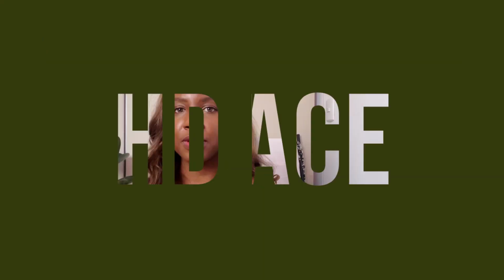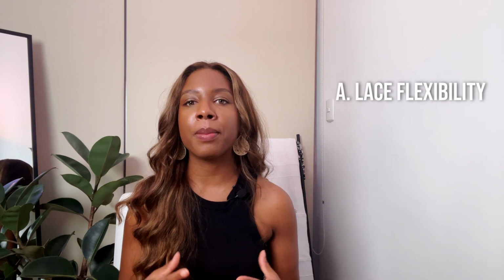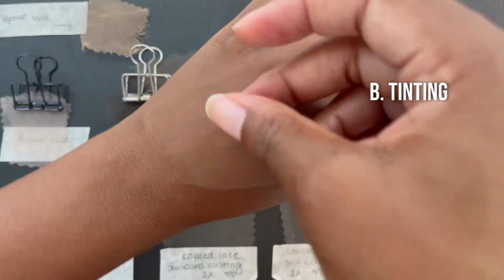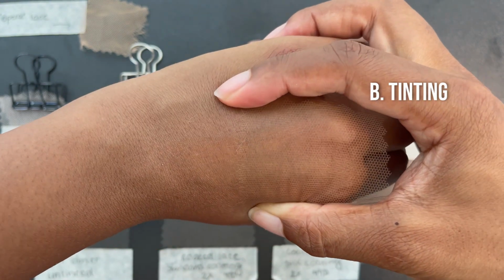The 20 and 17D laces are grouped together because they behave very similarly in this test. A. It is very flexible, not rigid at all, which makes it easy when molding to match the natural shape of the head. As we saw before, it is not necessarily a good thing, so 1 point for this. B. It can be tinted. These laces can be tinted to match skin tone, so 3 points.